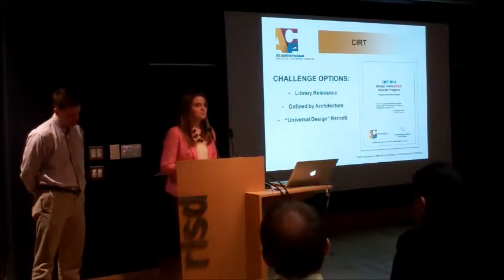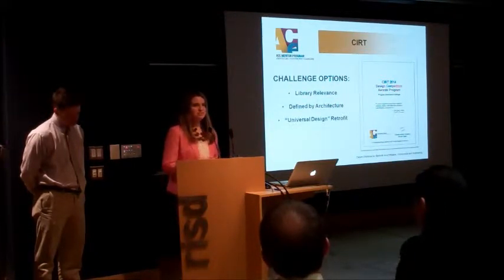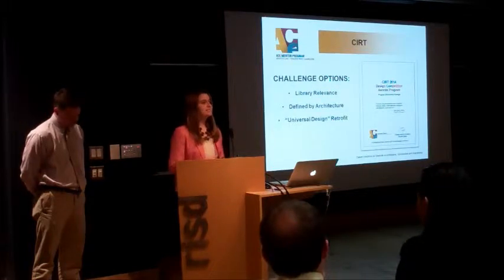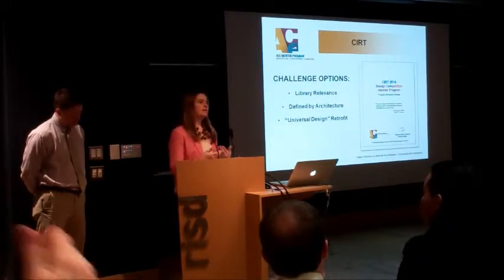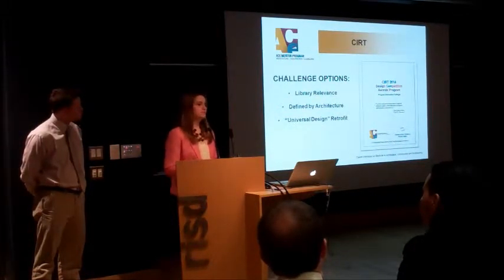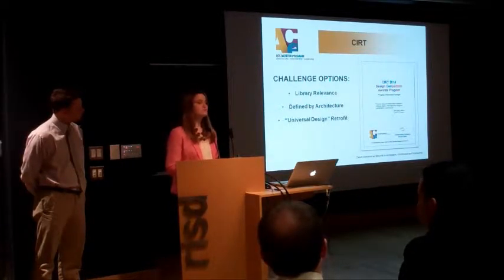And the third option was universal design retrofit. This project is a little more personal because it challenges the students to find somebody in the community who would like to stay in their home as they age and think about adapting that home for aging in place and allowing ADA accessibility and some other issues that come out of that. So tonight you're going to see student responses to 2 of these challenges.